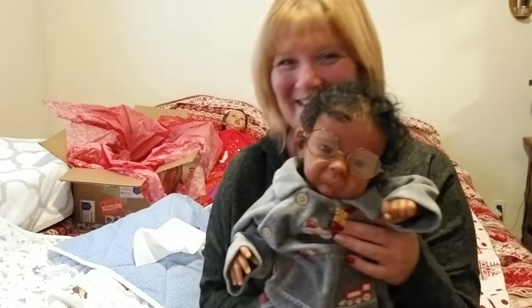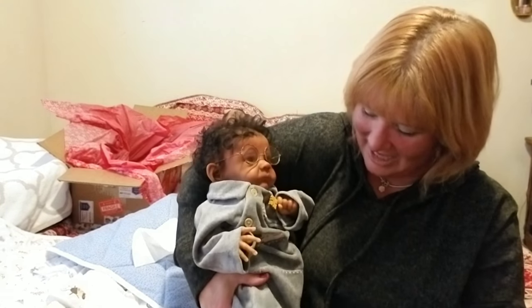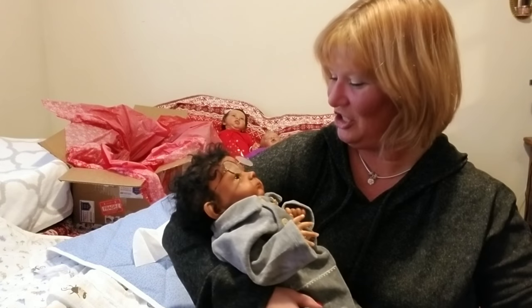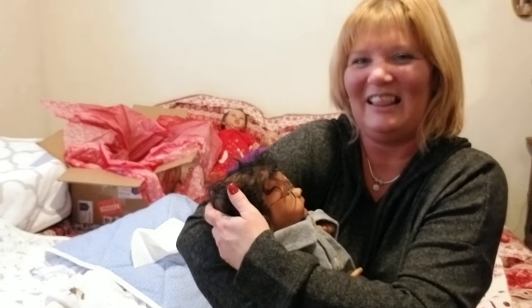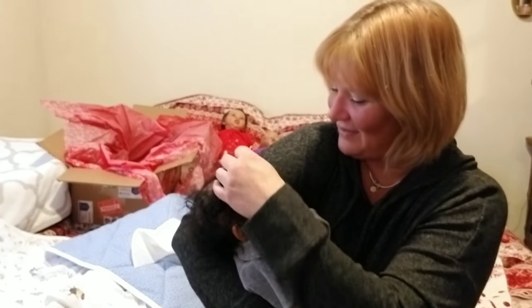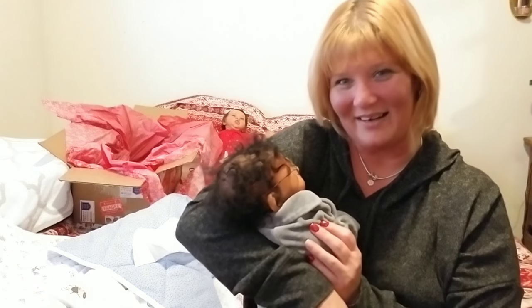Look at that. The personality on this baby. He's such a peanut with such a huge personality, and I just love it. Love it, love it, love it. So I can't wait to mush him and cuddle him.